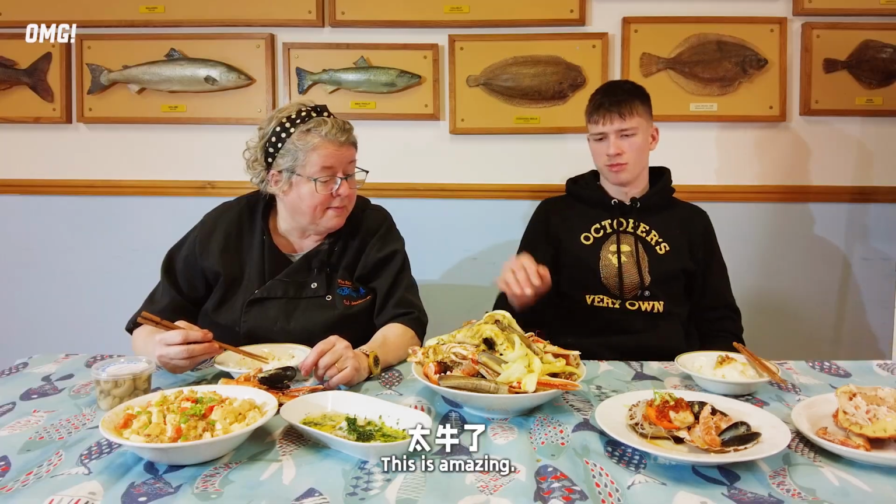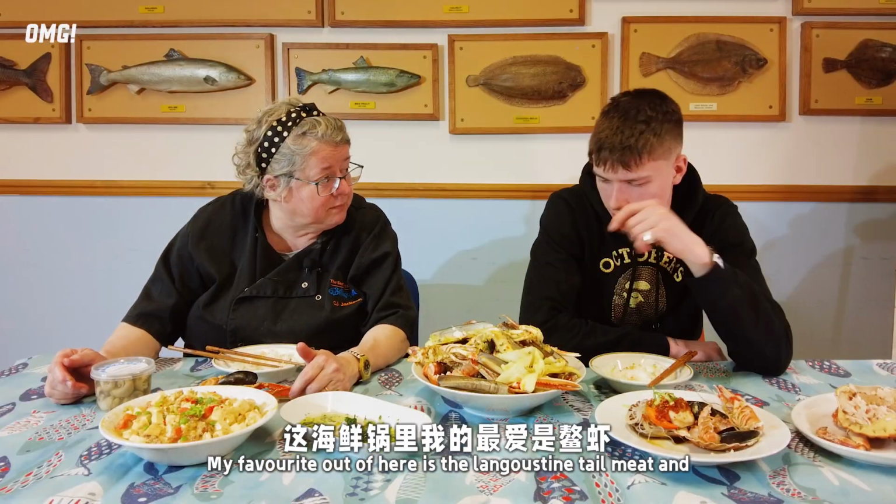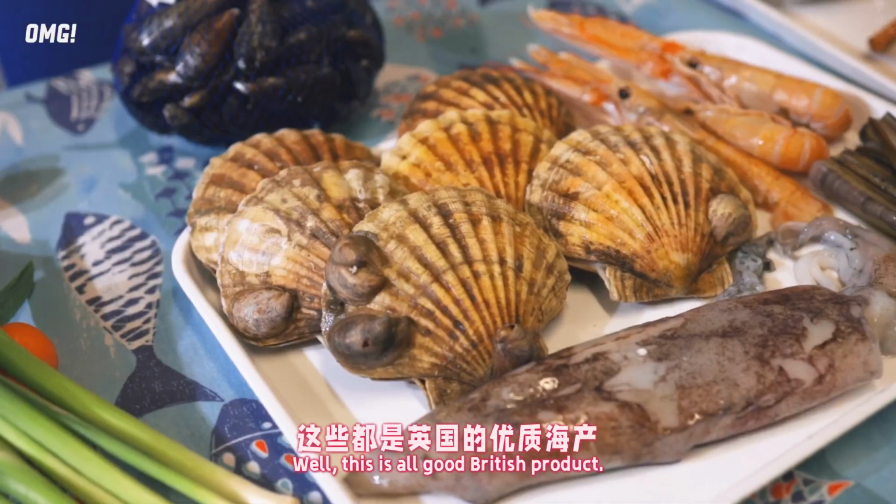Yeah. This is amazing. You've cooked everything individually perfectly. My favourite out of here is the langoustine tail meat, and I don't know if I like the squid or the hake more. But this is all good British product.